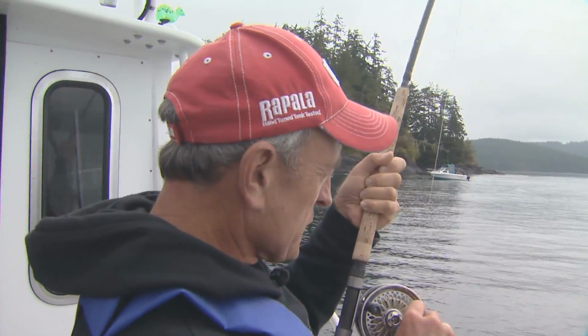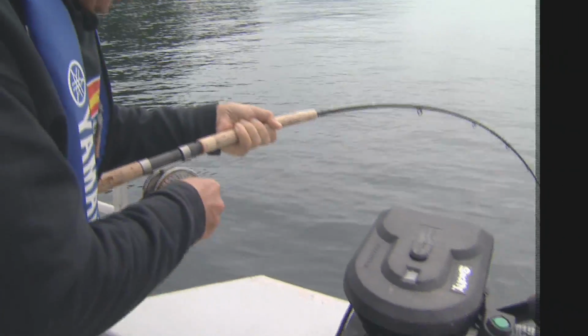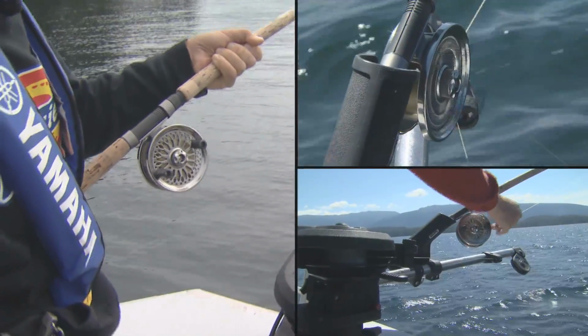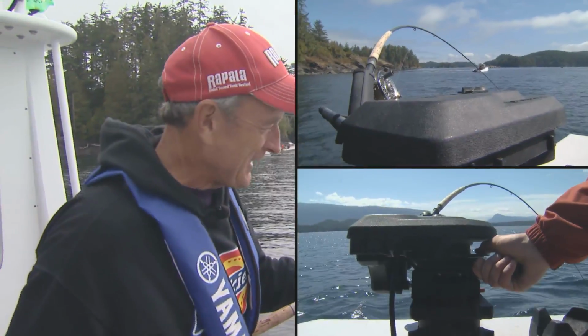But what I really like is these reels, the center pin reels. So this particular one is made by Rapala. I'm going to loosen up that drag just a bit. And it's called a mooching reel, even though we're not mooching here, we're using downriggers.